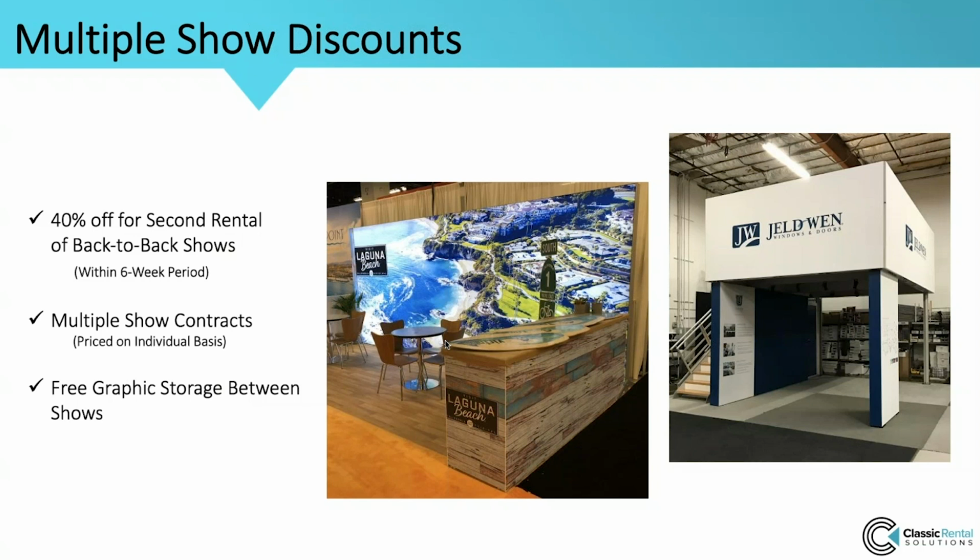We do multiple show contracts, and that's priced on an individual basis because there are so many different variables. We also do free graphic storage between shows. So if your client knows they're going to rent again next year or in 6 months or whatever the case may be, we're happy to store the graphics at no charge.